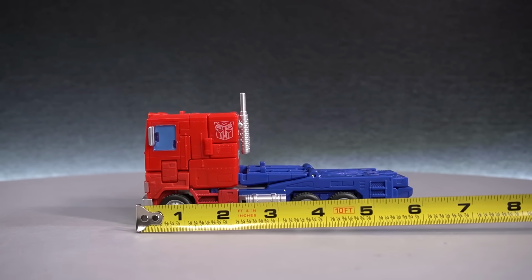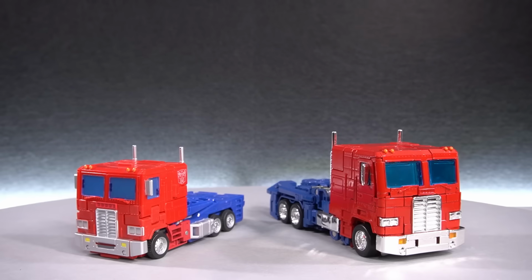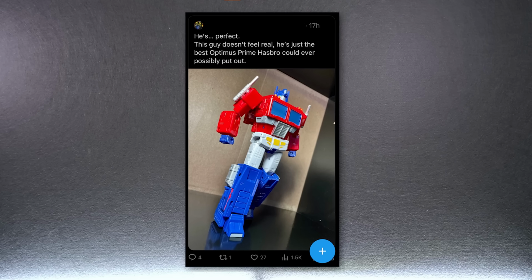Let's bring it home and do a final size comparison time. Monica Godzilla Prime, and now I'll bring in MP44 because I don't have to transform it. I love my job. Best Optimus Prime figure ever, the second coming of Primus?